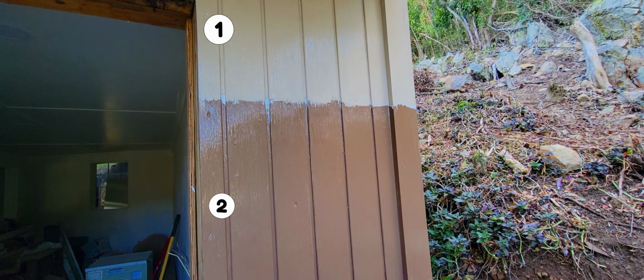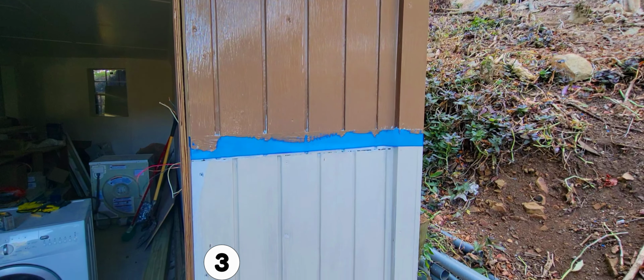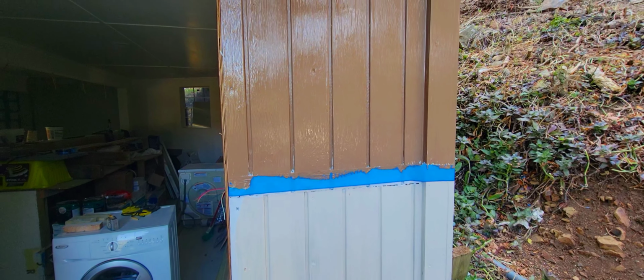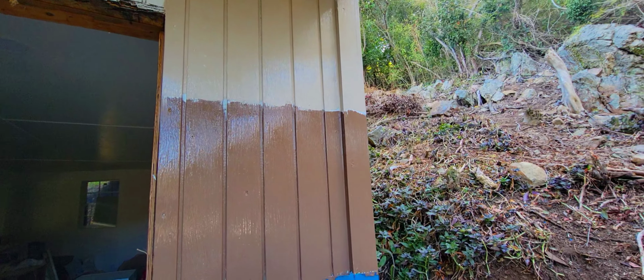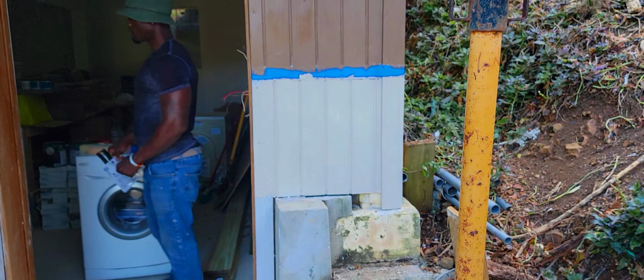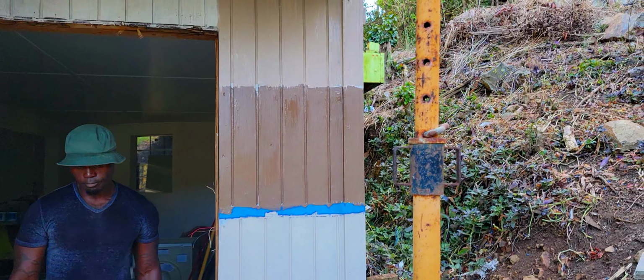There's colors 1, 2, and number 3. You guys, it's a tough decision. I already know what I like. He wants us to wait one day until the paint is dry. Well, right now it's looking kind of glossy and I get it. So we're gonna go back tomorrow and see what it's looking like and then make our color choice from that.